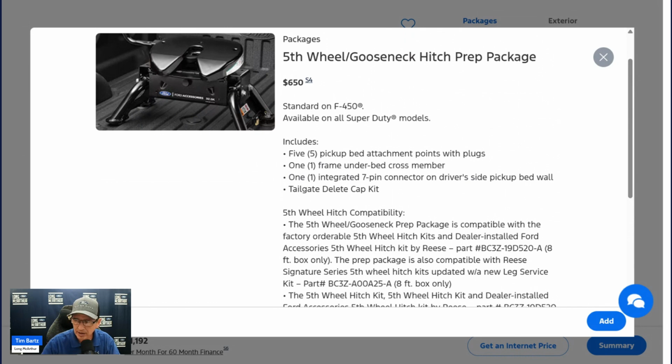One frame under bed cross member. So it's going to give you another cross member up there, and it's also going to include the wiring connectivity inside the bed. It's going to be on the driver's side, back in the back, so that way you don't have to run that down under the bumper or anything. It's going to wire there on the side of the bed.